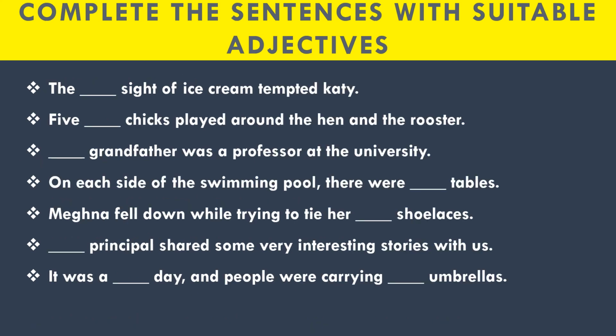Next exercise is to complete the sentences with suitable adjectives. The dash sight of ice cream tempted Katy. Five dash chicks played around the hen and the rooster. Dash grandfather was a professor at the university. On each side of the swimming pool there were dash tables. Meghna fell down while trying to tie her dash shoelaces. Dash principal shared some very interesting stories with us. It was a dash day and people were carrying dash umbrellas.